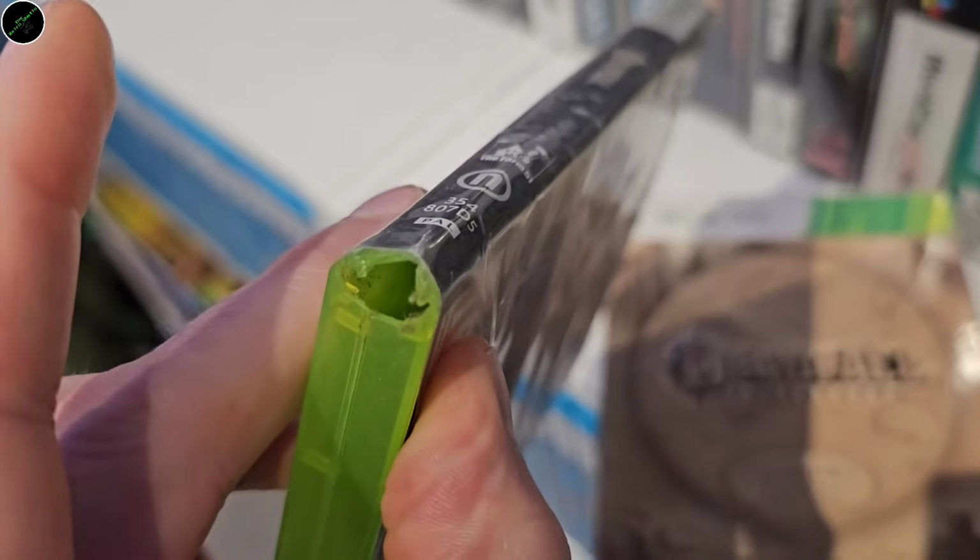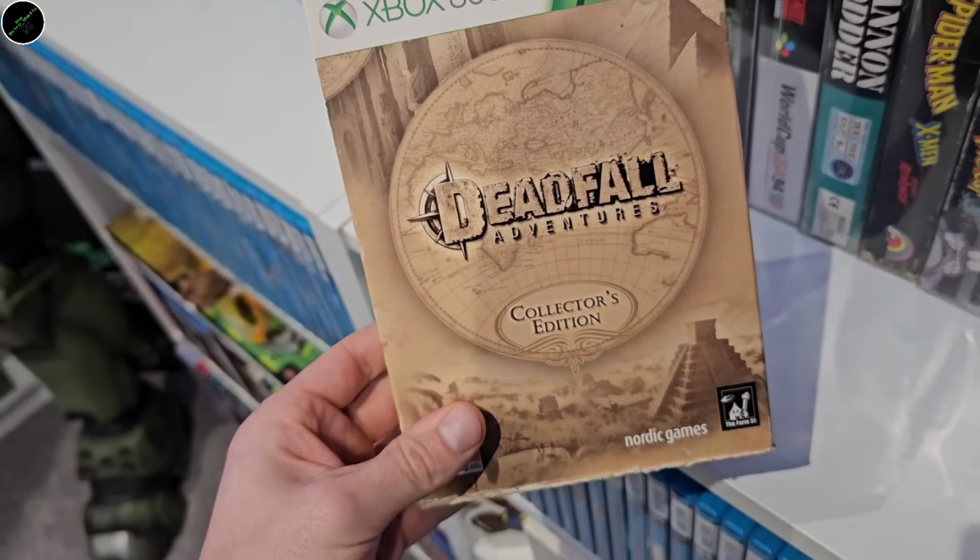Let me know in the comments if you've ever sort of found a collector's edition that's the same price as the standard game, because I don't know if it's a mistake on CEX's part, but I'm happy to benefit from it.